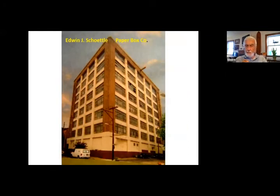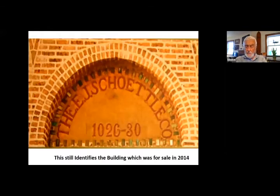This was a building for the Shuttle Paper Box Company, one of many box companies that Shuttle created, all kinds of things. If you buy in the supermarket today a pie with a celluloid window in the box, that actually was a Shuttle first introduction, maybe had a patent on it, but it was a development from his boxes. The building still exists, and it was sold in 2014. I was able to get pictures of it. And it still has the label of E.J. Shuttle and Company on the street number.